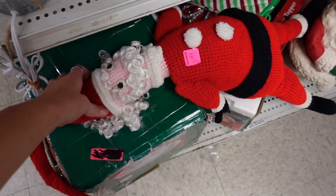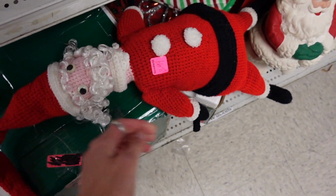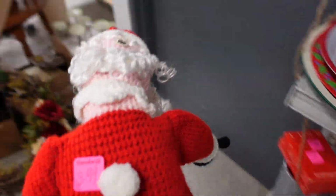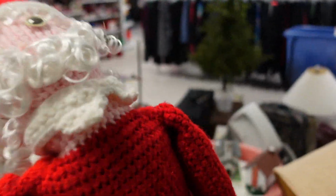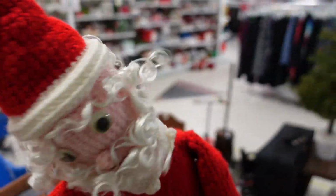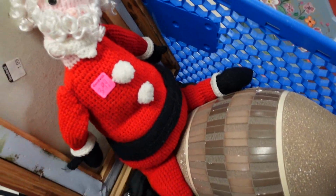Dagny found Santa Claus, and unfortunately, they forgot his pupils. And then she found this Santa, and he had googly eyes, and you know what that means. I kind of have a thing for googly eyes. I don't know why. I have to buy things with googly eyes on them. I'm trying to make his eyes shake. I'm sure I just made all of you dizzy.